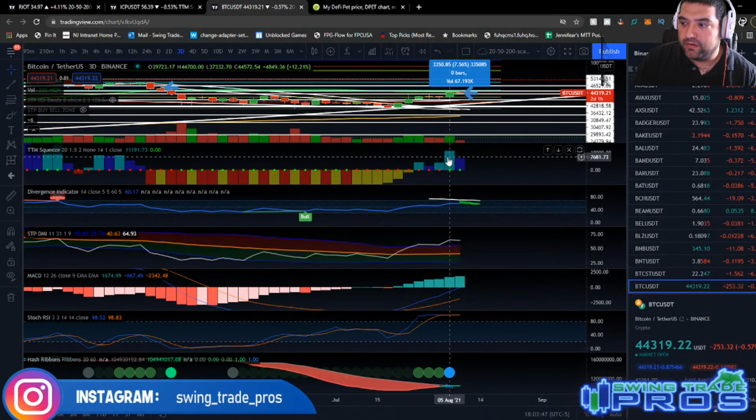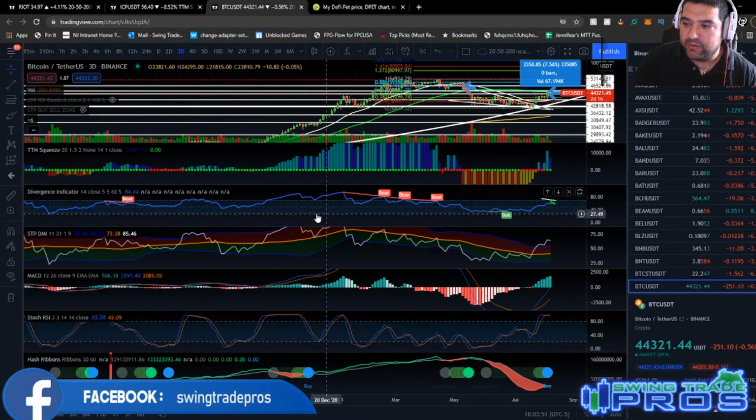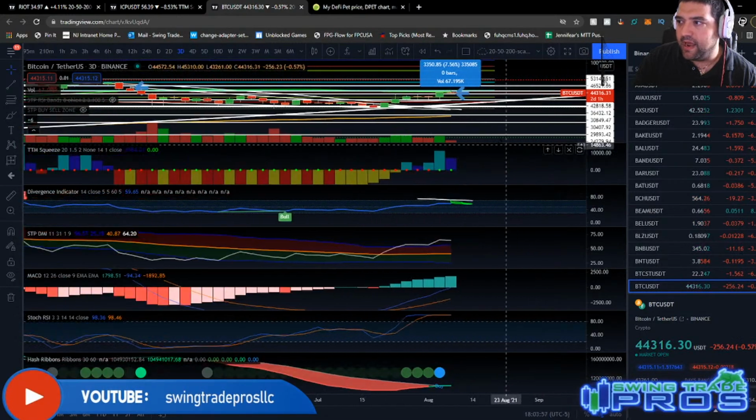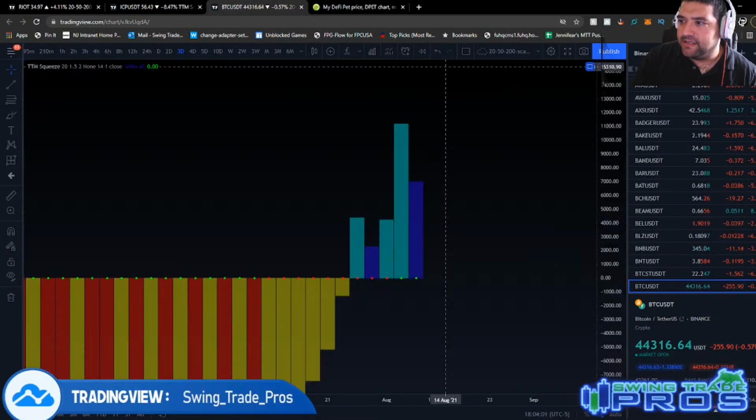And also the 3-day. Okay, the 3-day also flashed a buy here. I think that's what I originally charted this on. And yeah, back in December was the last buy. And also, guys, so the TTM.